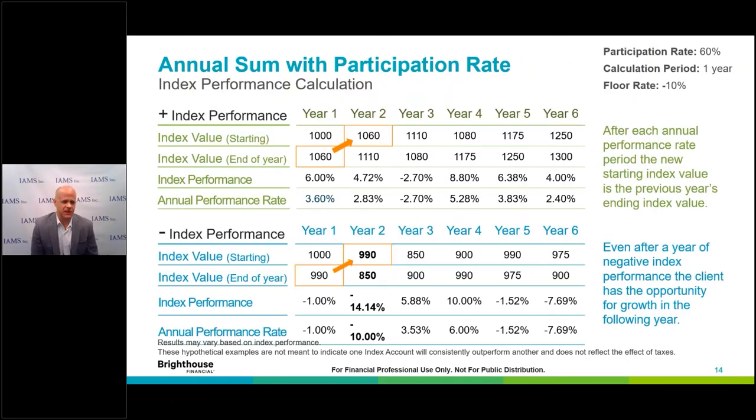So this just talks about the annual sum with a par rate. You can kind of see that the green is the positive, and the blue is the negative. Just kind of cool to see where year number one, on the issue date, they basically take out a yellow pad and write down what the S&P 500 is at. They don't do that, of course. It's just kind of easier to think of that way. That 1,000 is marked or written down, and 365 days later, that 1,060 would be a 6% return.